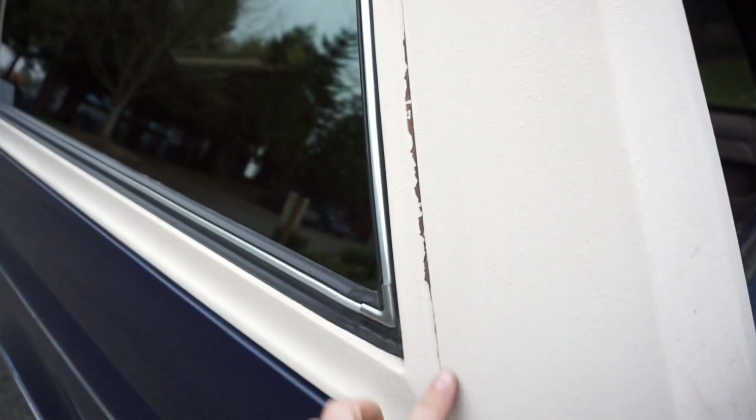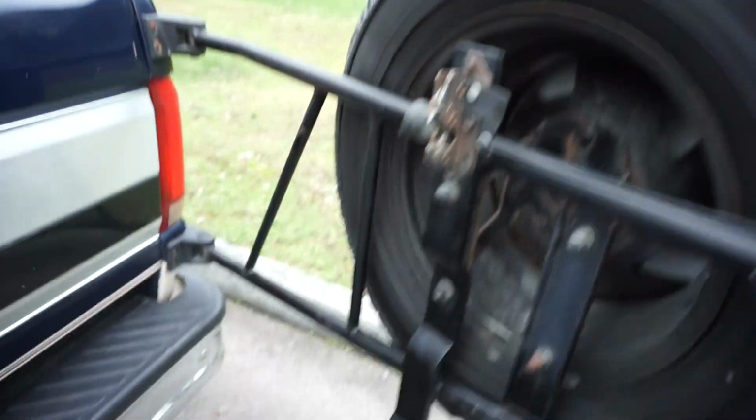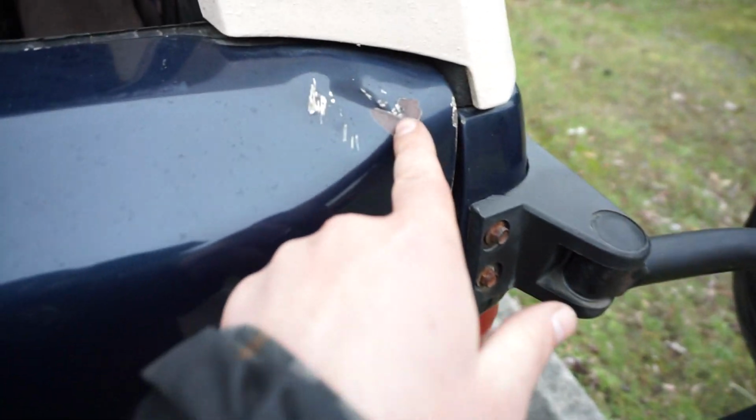A little chipping on the tan right here on the seam sealer. The only area you're going to find rust is just inside the tailgate. These tailgates are really prone to rusting out badly down here, which this one does not have. But there's a little ding there and a chip. You're going to have dry rotting of the rubber.